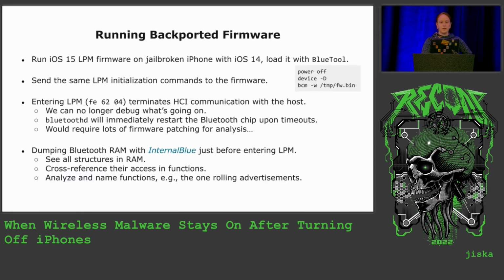Now, the next thing is running the backported firmware. Of course, we are on iOS 14 point something or even older, but I wouldn't make the firmware difference too large compared to what you're analyzing. And Apple has an internal tool called Blue that's already pre-installed on all iPhones without jailbreak. It's not documented, but with this you can load custom firmware with the commands shown here. And then you can initialize this firmware with the same low power mode commands, which is very nice because now you can, for example, see where those advertisements are configured in RAM, like which address they are loaded to, how they are accessed. You can even send all of those initialization commands except the last one and set breakpoints to see if certain code points are reached.